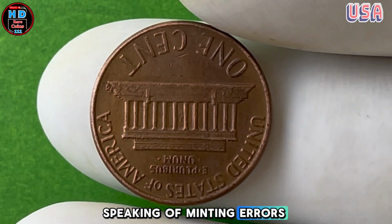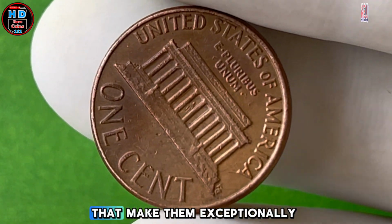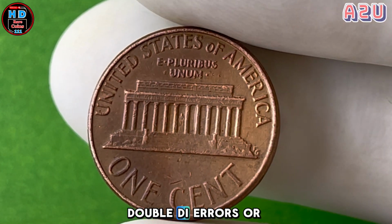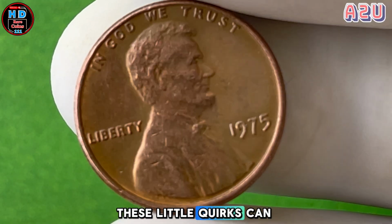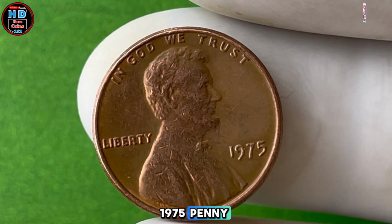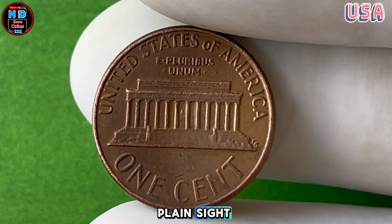Speaking of minting errors, some 1975 pennies may come with slight imperfections that make them exceptionally valuable. Whether it's a misalignment, double die errors, or even slight variations in the design, these little quirks can add up to big money. If you've got a 1975 penny, take a close look. There could be a valuable mistake hiding in plain sight.